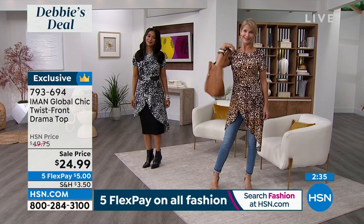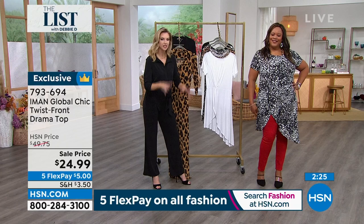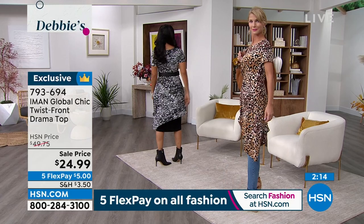Right, exactly. And then the fact that it opens up, and you can see on you, and also on the models when we were looking at them earlier, the way that it opens up and shows the leg, that way it's not a lot of fabric at the top, so it really breaks it up. You get a lot of movement there as well. It's just such a cute, fun top. I love that you have a lot of coverage in the back as well. So if you wanted to wear this with your leggings, absolutely, your tushy is covered. You're good to go.